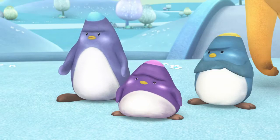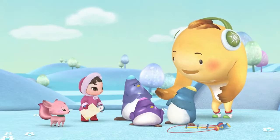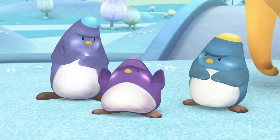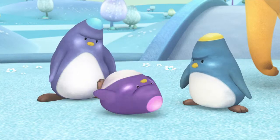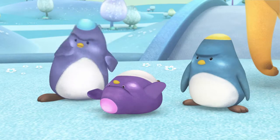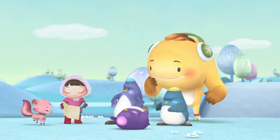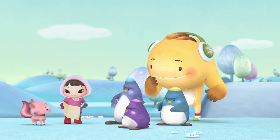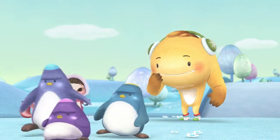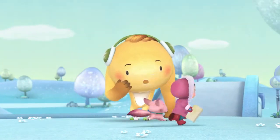We do not need a compass. We will find a picnic. But how will you know which direction to go? We have book. Watch. Yeah! Picnic is this way. Yeah. But the compass points this way. Yes, yes. Kioka has the compass. We should follow her. We don't need a compass. Come on, everybody. Sally is waiting.